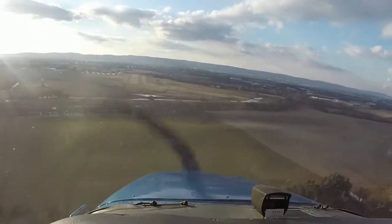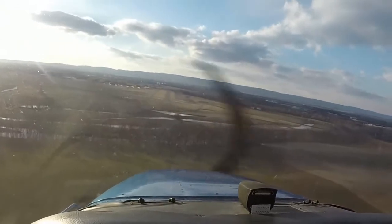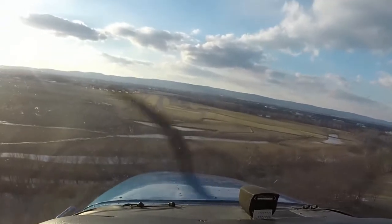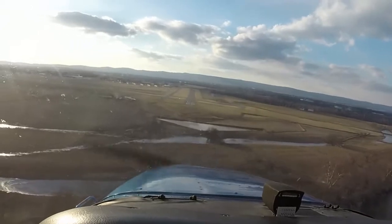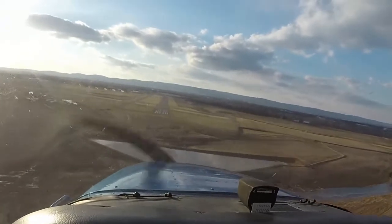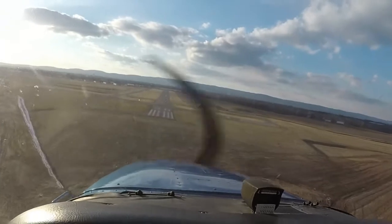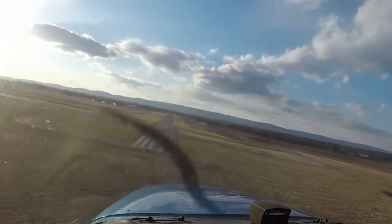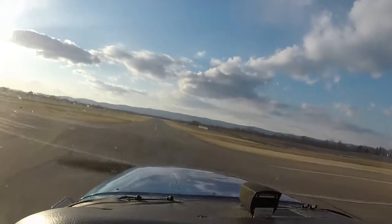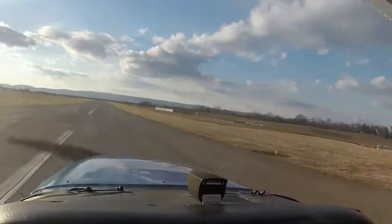Go ahead and pull back that power a bit. There you go. Alright, just remember your feet, right? A little bit of right rudder, straighten the nose. Nice job, man.